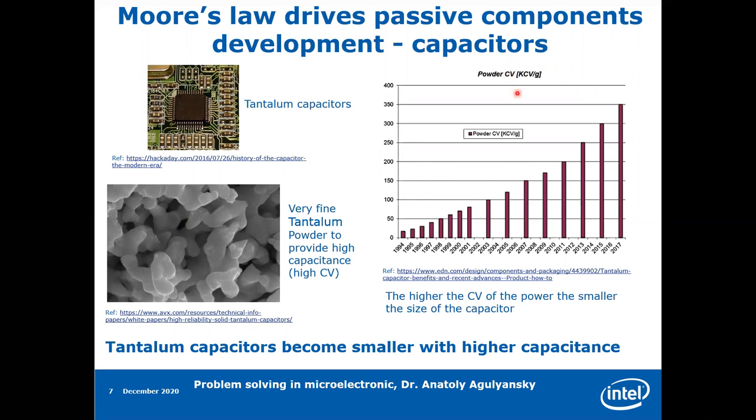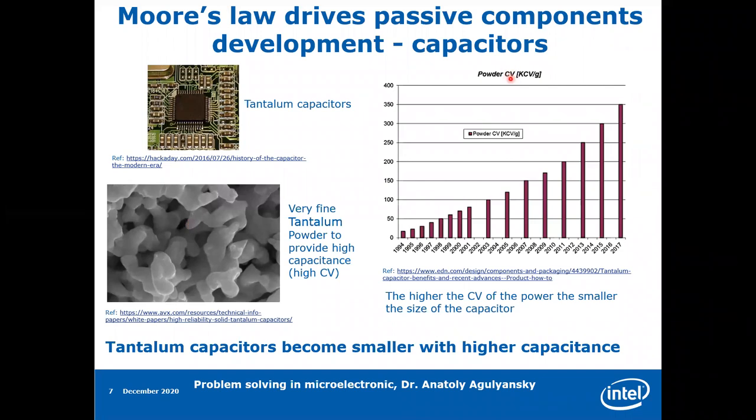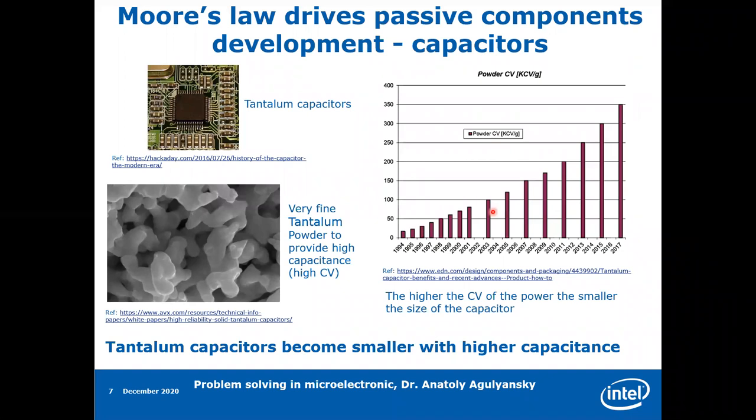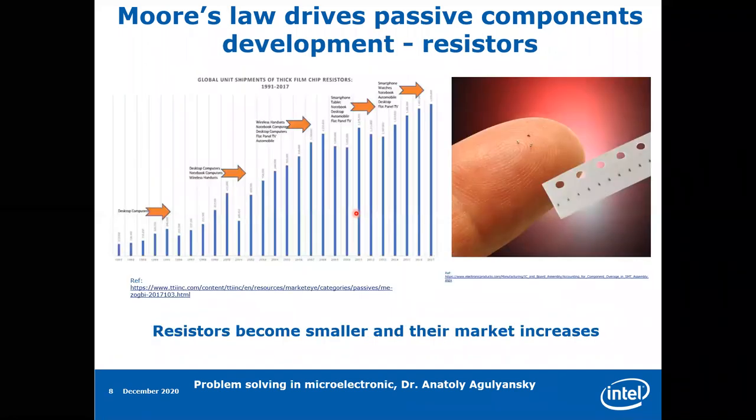CV is the charge of the powder: capacitance multiplied by voltage of the anodic polarization. And you see what happened. The higher the charge, the smaller the particle size. So this is how Moore's law drives the capacitors industry, but not only capacitors.